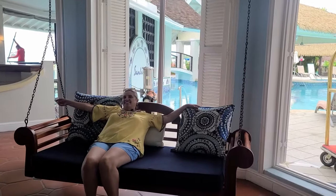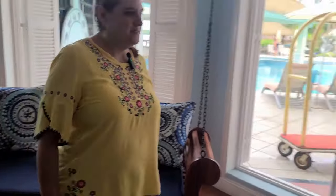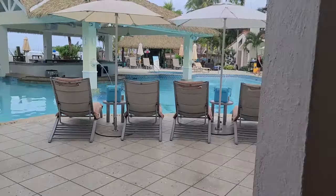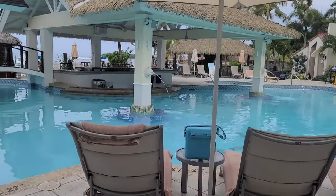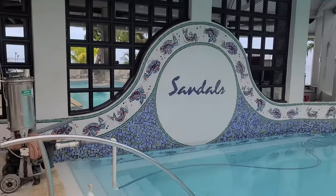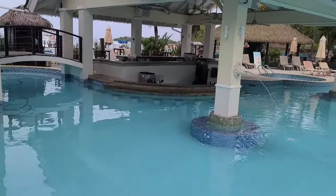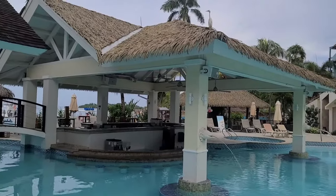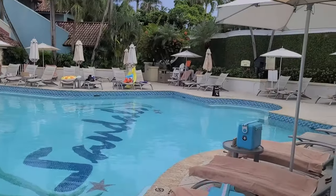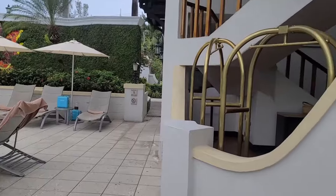Some fun swings. Let's go to the main pool. Our friendly little birds here. We'll be hopping pretty soon. It's pretty early in the morning. We got bathrooms right over there. And actually, there's bathrooms in the lobby too.